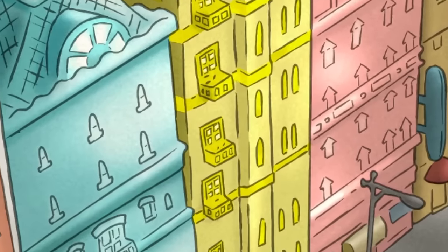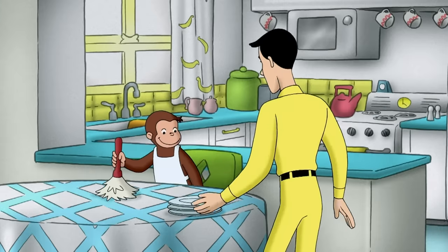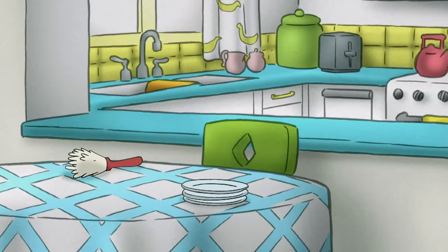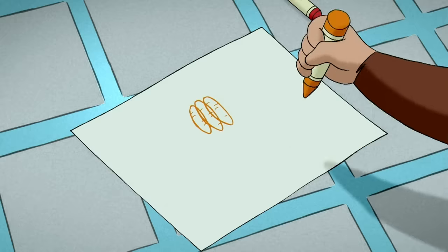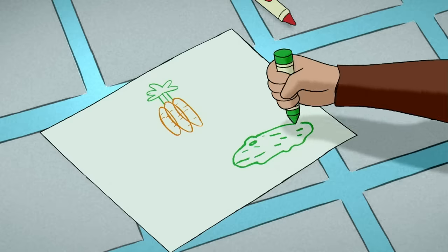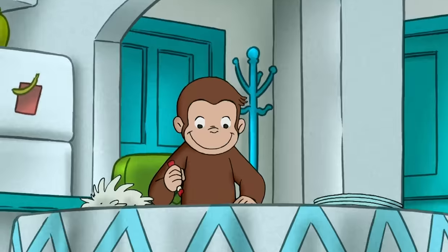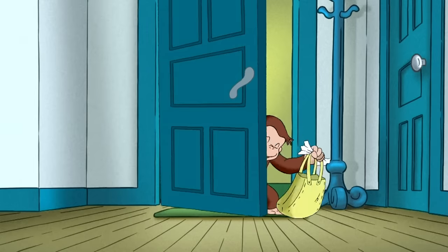Today was a busy day at George's apartment. Professor Wiseman was coming to dinner, and the man with the yellow hat wanted everything to be just right. I have an idea. Why don't I finish getting the apartment ready and you go to the store? Great. Let's make a list. Okay, I need carrots for my famous carrot cake. Cucumbers for my famous cucumber soup. And apples for my famous bowl of apples. Here's a bag and some money, George, and have fun. Bye-bye.